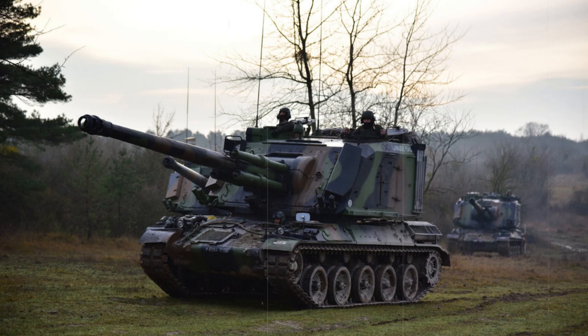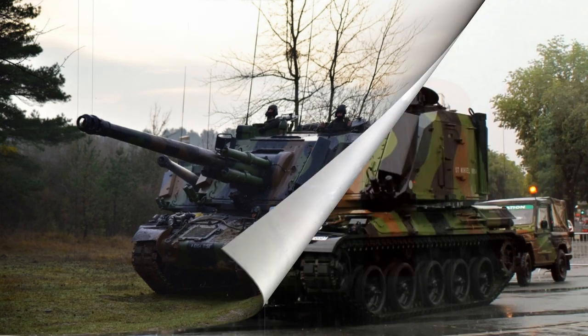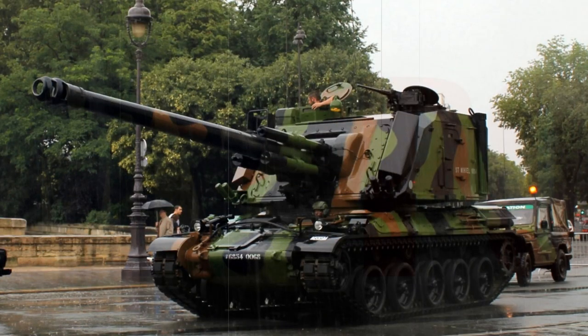The GCT has gone on to see some combat service in its long-running tenure. During the Iran-Iraq War of the 1980s, Iraqi Army GCTs were used to good effect against Iranian targets. French Army GCTs were then utilized in support of NATO forces during the Bosnia and Herzegovina campaigns.